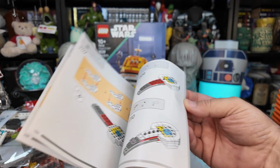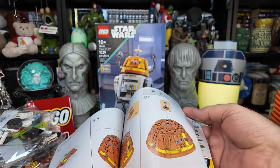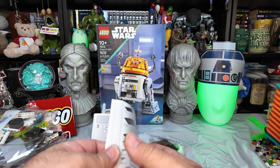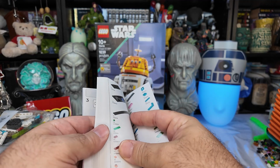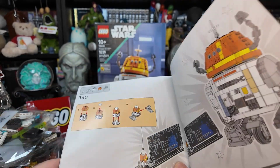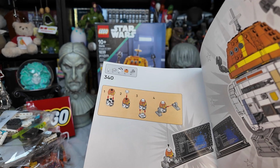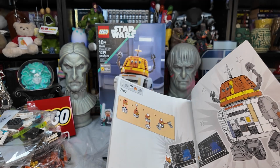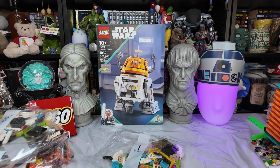Is there any little trivia in here? There's pretty many little trivia in here. All right, well, does the instruction count start over at any point? It doesn't look like it. Yeah, I'm not getting the multiplayer thing here. But I suppose you can figure it out if that's what you want to do. Obviously using the app though, you're going to have to use the Lego app for that. We have 340 steps to build us a chopper.